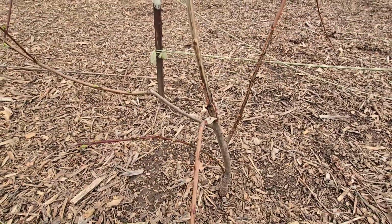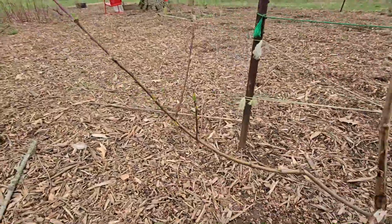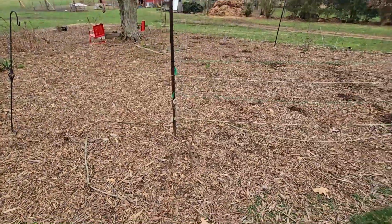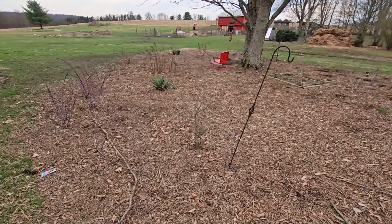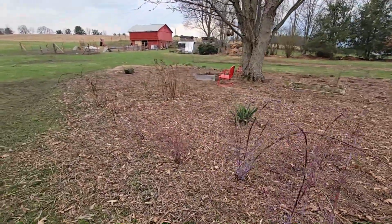So the deer destroyed my peach tree again. This is my other Bonfire peach that I had, and it looks like it's still alive, but it's struggling. So I need to prune that back. There's a lot of work I need to do here in the food forest, and I've pretty much just let it go because the chickens come in here and destroy everything. So the food forest is probably going to be one of the last gardens I come into and straighten up.